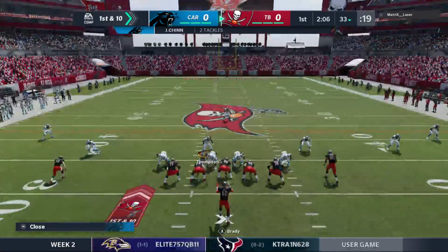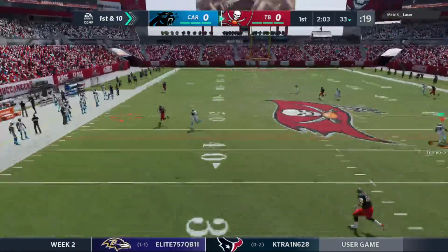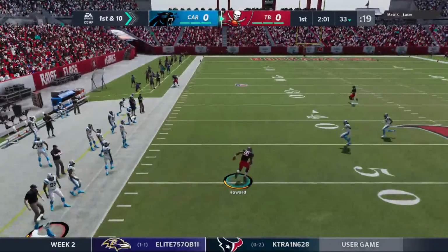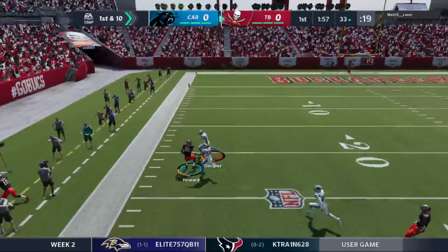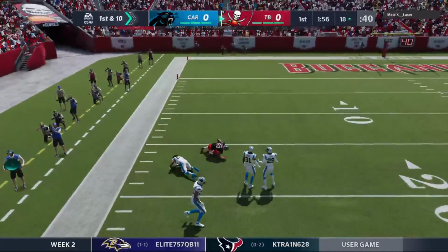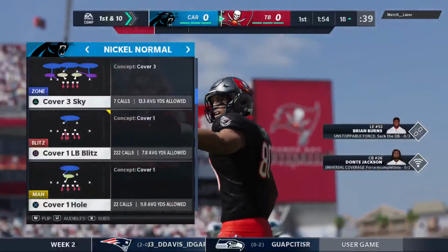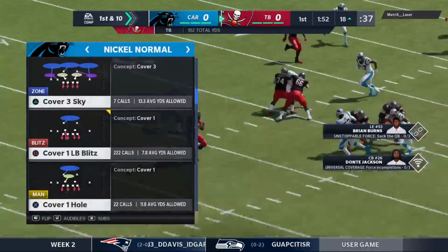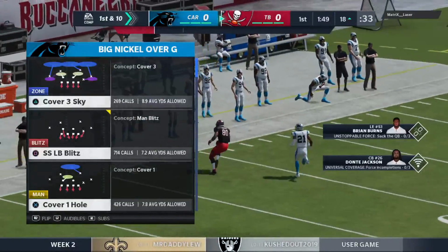There, 54, right there. From the gun, it's Brady. And he finds Howard, complete. Breaks the tackle. He's got room to run. Yeah, he's going to get this deep on the Carolina side of the field. A big play that time for Tampa Bay. An even 50 yards. 15-yard line.